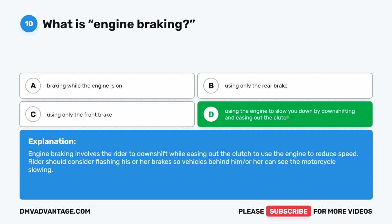Rider should consider flashing his or her brakes so vehicles behind him or her can see the motorcycle slowing.